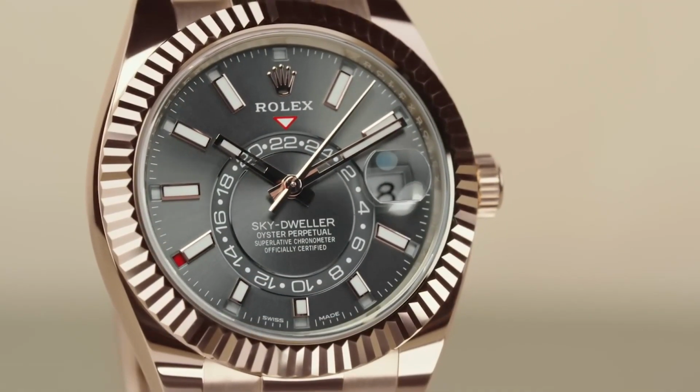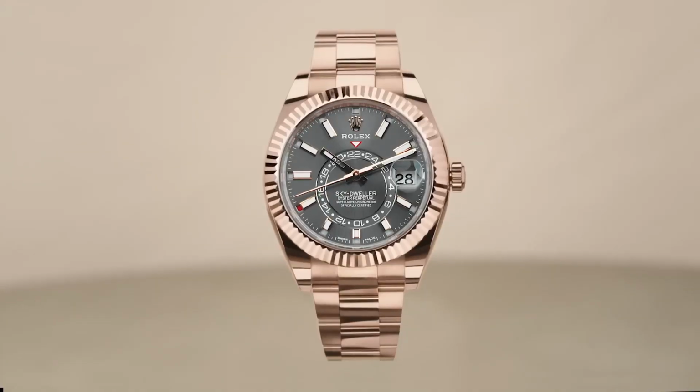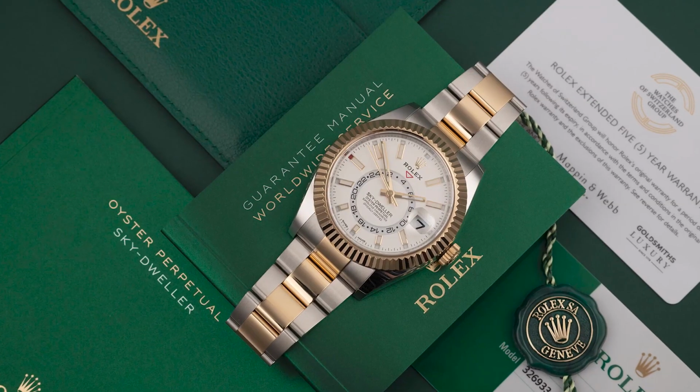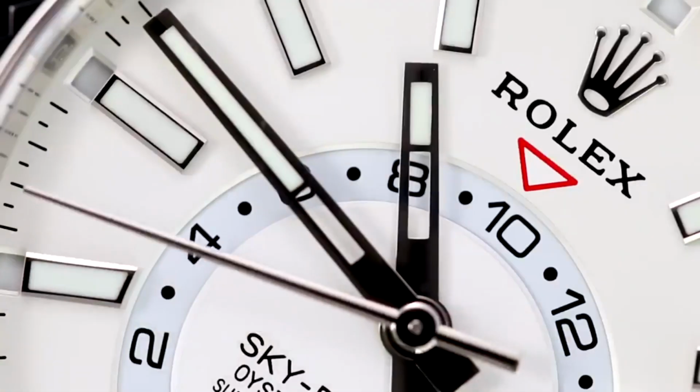Rolex introduced the Skydweller in 2012 as its most technologically advanced watch in the collection. It had a dual time zone and a yearly calendar controlled by the ring command bezel, making it simple to use daily. Ever since it was introduced, the looks sparked a lot of controversy and discussion.